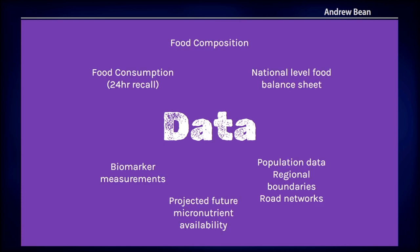So we integrate a range of heterogeneous data sets, ranging from diet data relating to food that's consumed, as well as the nutrient content of those foodstuffs. Biomarker measurements, so direct measurements of micronutrient biomarkers from blood and urine samples, projections of micronutrient availability into the future based on various social and climate projections, along with a range of auxiliary data sets that are used as part of the analyses. So the common factor between all these data sets is that they all relate to some specific geographic location, be that either point data or a kind of wider polygonal area.